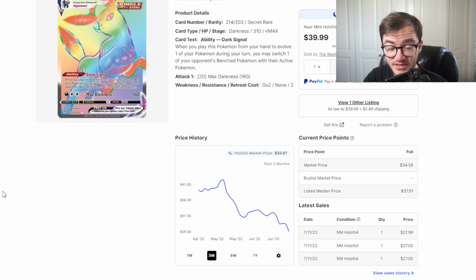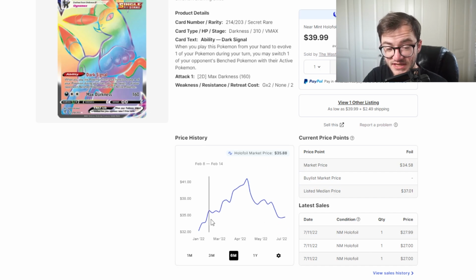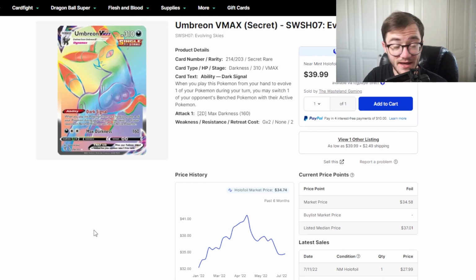Now, as you can see, the price has been dropping over recent months. It is reaching as low as around $35, which again is expensive. Don't get me wrong. It is a pricey amount. It's not a low amount by any means. We go back 6 months. This card did reach a high of just over $40, so it is slowly on the decline. Now's a great time to pick up. It is, like I say, tough to pull. Absolutely tough to pull. If you love the evolutions, which I know a bunch of you do, I do as well, this is a fantastic card.